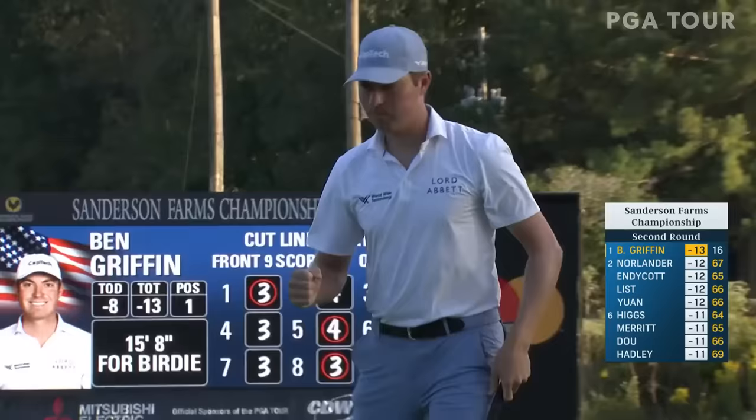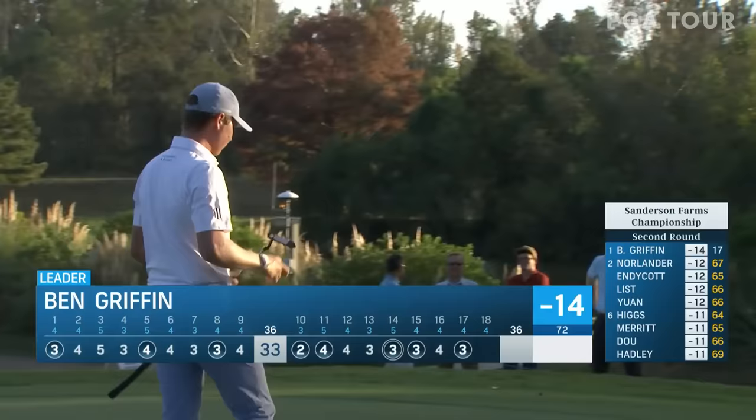And he gets it to go. A birdie for Griffin at the 17th. He's now 9 under on the round, 14 under for the tournament.